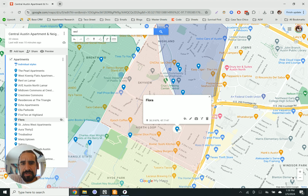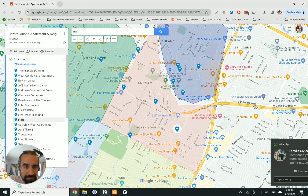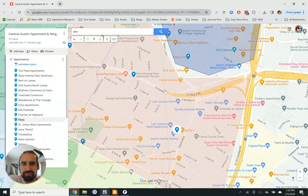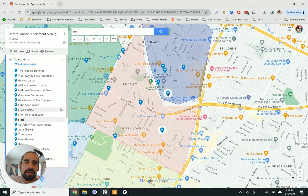Here's a relatively new building, the Flora. I also don't really like this location because it's right next to Airport Boulevard and it's pretty busy. You get the train tracks here, the busy street here, and just not a ton of interesting stuff to walk to. It's more of a driving around to get places, but it's worth knowing about.